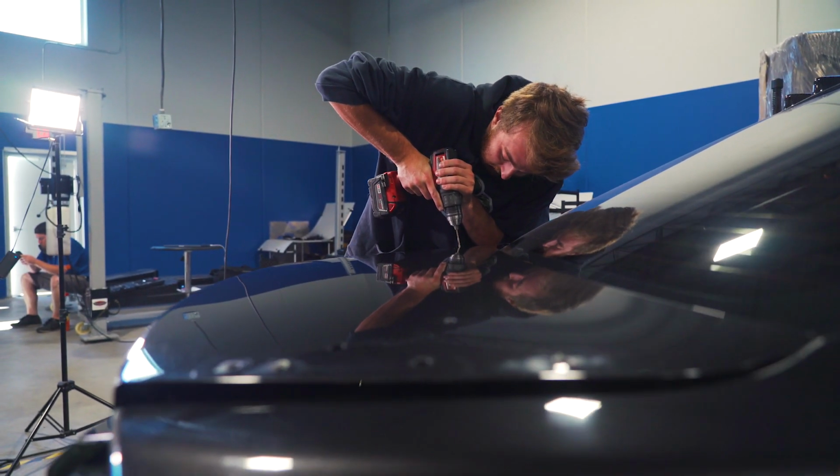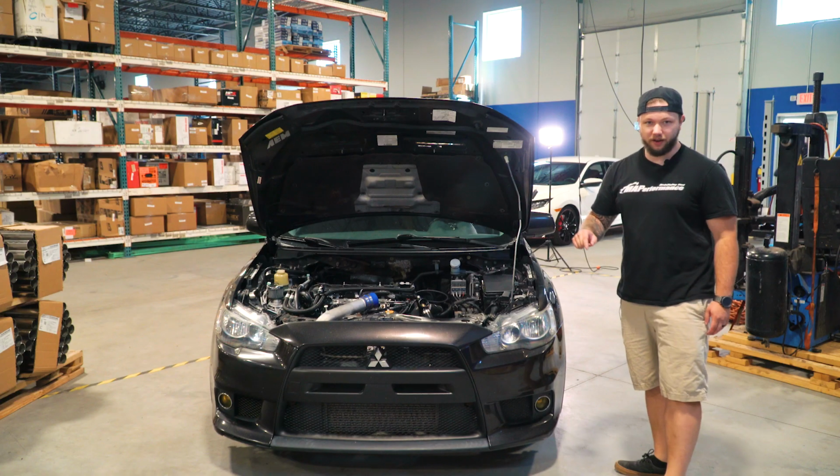All right, you guys, so while Tiny's back there drilling those holes, I'm gonna go ahead and start getting this bumper off.